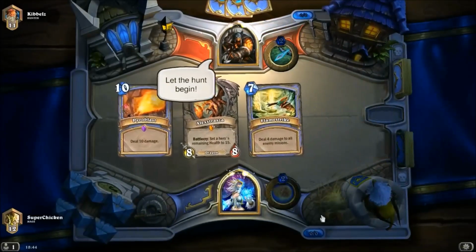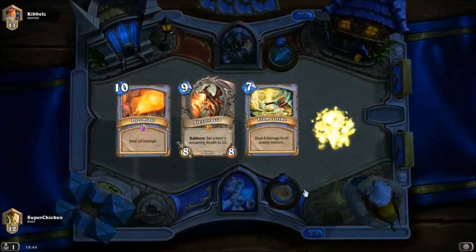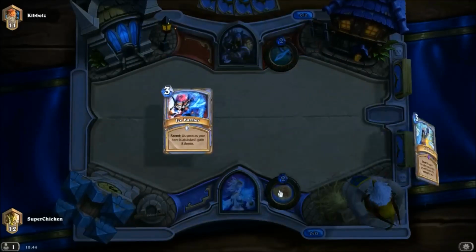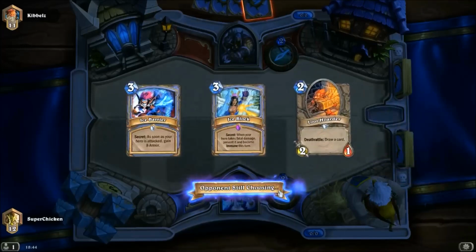Let the hunt begin. I'm going to ditch all 3 of these cards, and that should be reasonably obvious why. They cost a lot. They're not going to get played. I can draw them out at another time. That's actually a really good hand. I'm happy with that.